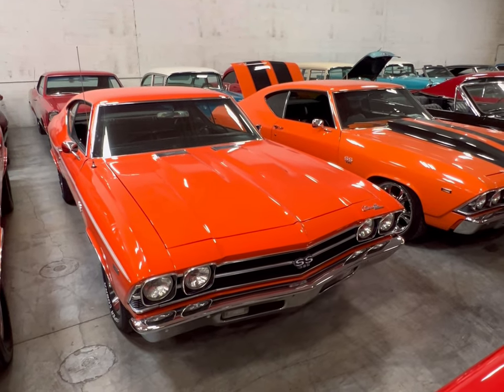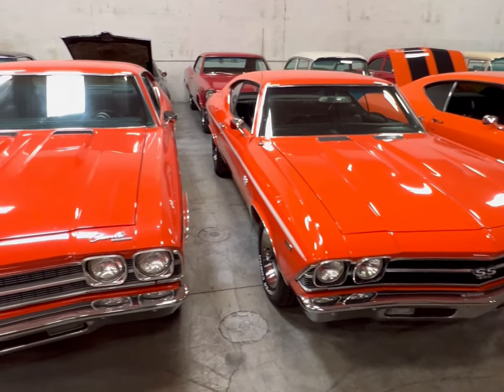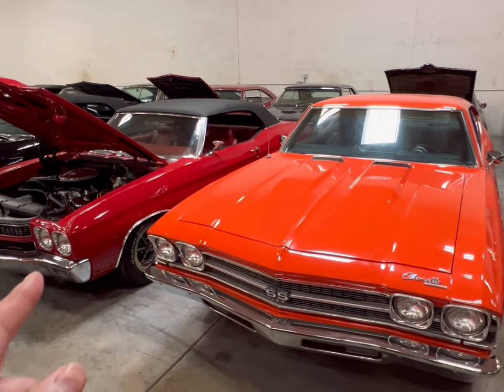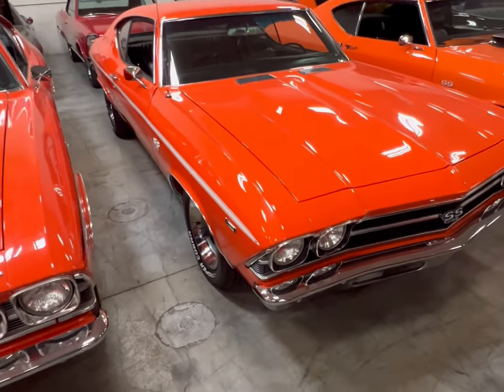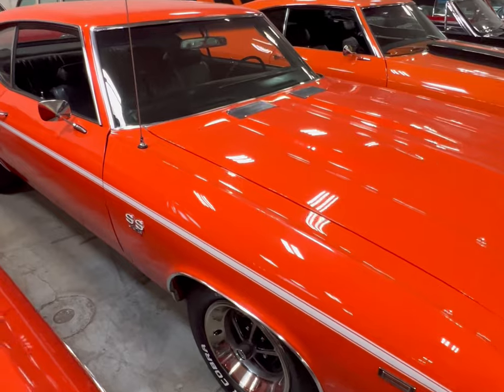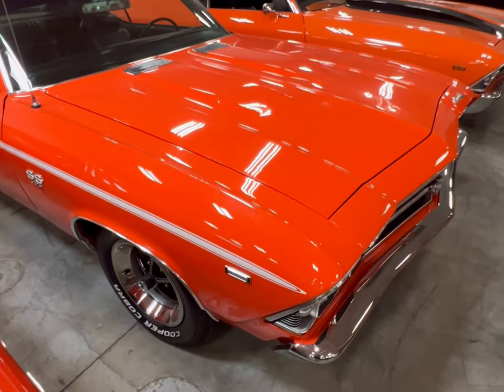Okay, guys, we got three Chevelles we're looking at here at MGM Classic Cars. One is tangerine, one is orange, and one is red, and it's a convertible. So first, we're going to look at this beautiful tangerine white stripe Chevelle. It's a 69 SS with a 396 badging.